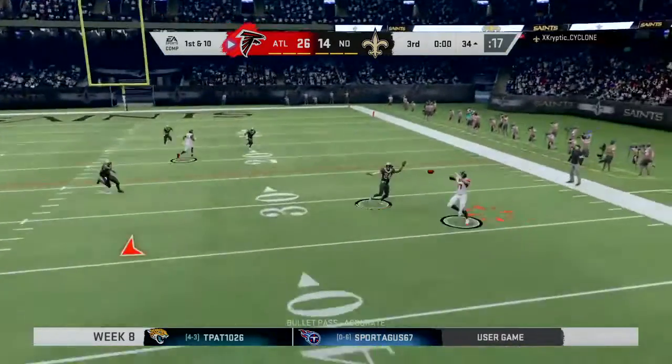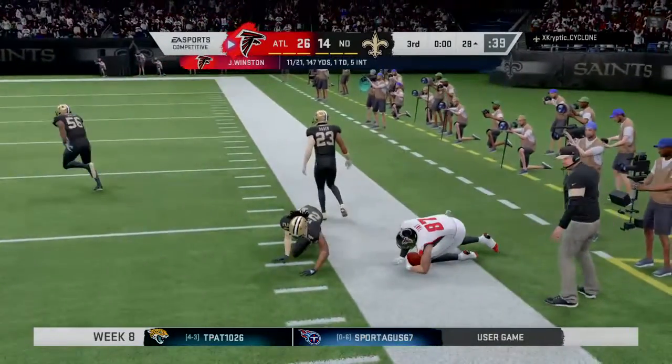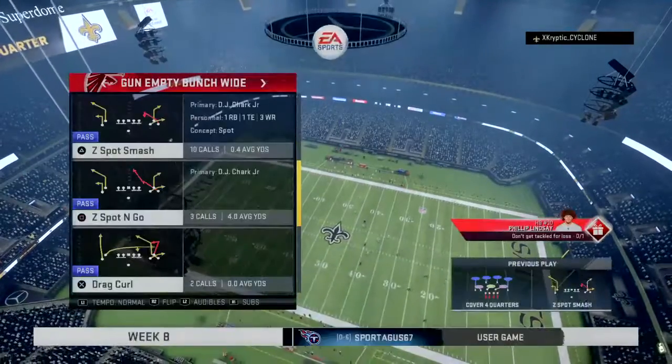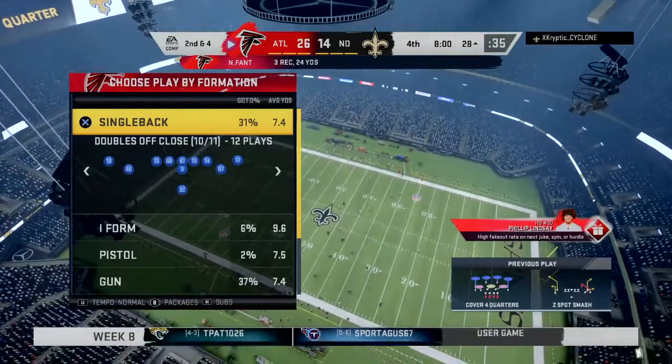Winston now to throw on first down. He's got his big tight end, Fant. One quarter remains here in this Thursday night matchup. You are watching the NFL on EA Sports.